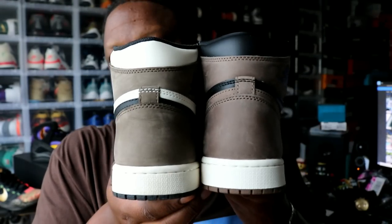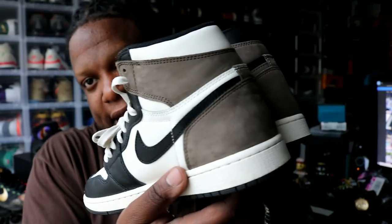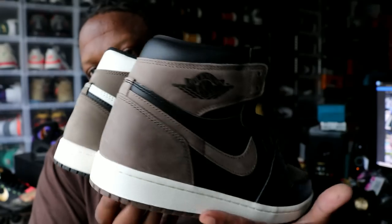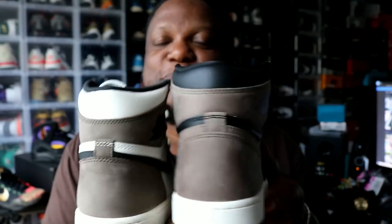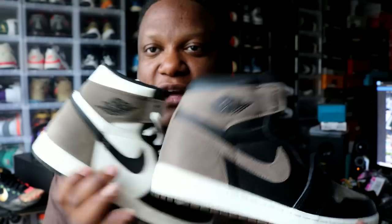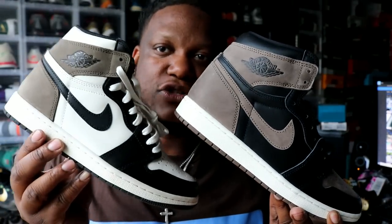It's more of a chocolate, like a candy chocolate, and this is more of a milk chocolate, like chocolate milk. I don't know. I'm just saying stuff at this point, but very similar shoes regardless, the Palominos and Mocha Air Jordan 1s.